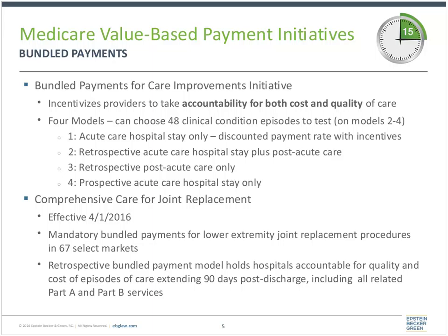So the second model, again they're tweaking to see what works better, is retrospective acute care hospital stay, adding in the post-acute to the bundle, so that if there are issues and there are readmissions, the hospital is responsible for that. Then they're doing just the post-acute, and then the fourth, which is prospectively based, acute care hospital stay only. So those last 3, models 2, 3, and 4, are still operational. Model 1, again, there's just one entity that's still operating on that model.